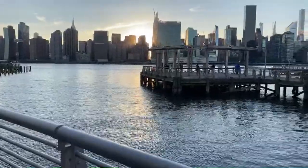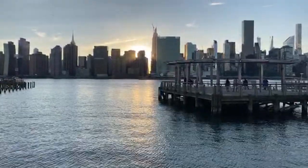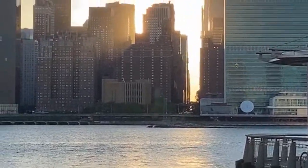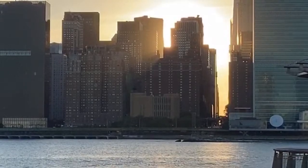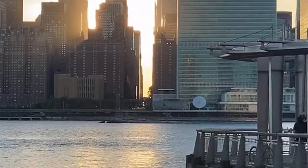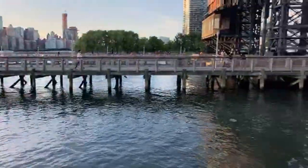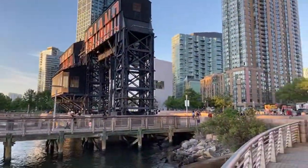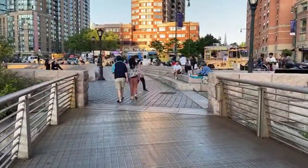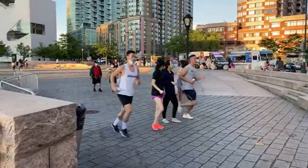Yeah, I don't think the sun's gonna set right here. The sun two weeks ago set right in between the buildings. Now it seems like it's gonna set over here. So it's definitely off a little bit. It'll set behind the UN.